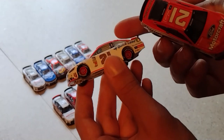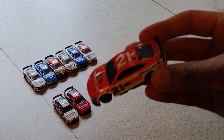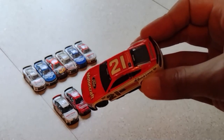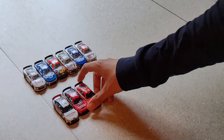This is Matt DiBenedetto in Season 1, and this is Harrison Burton, and it's going to be Harrison Burton in Season 2. Good looking back end. Probably an 8 out of 10. It looks pretty good. So, good job on that. They just made a good looking Harrison Burton diecast.